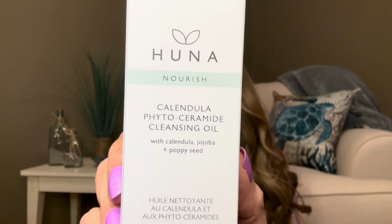And then my final item, it's like a biggie. So I'm sure this was a little bit on the pricier side. This is the Huna Nourish. And this is going to be a cleansing oil. And inside here, it's going to have 3.4 fluid ounces, which is quite a bit. And let's see, anything else on here? I can't even pronounce half these words. With calduna, jojoba, and poppy seed. And it is a cleansing oil.